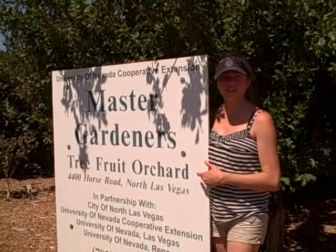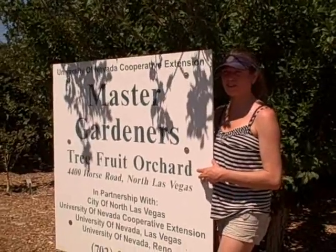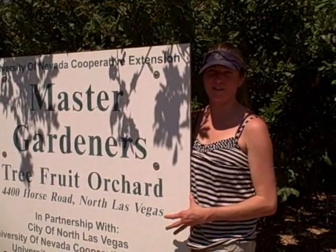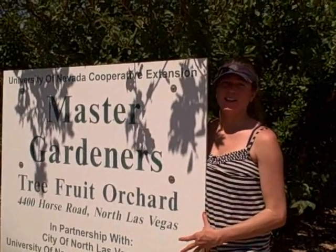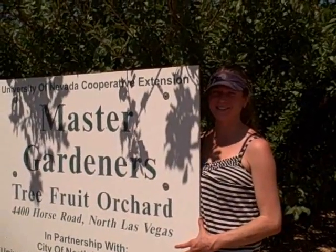Ew, that's gross. That's gross. So now we're at the Master Gardeners in Las Vegas, and they have everything that you could imagine of fruit. Figs, pears, plums. My favorite other thing is apricots, which they have here. And we're gonna go over to the stand and see what they're selling, and then we're gonna look for a swimming pool because it's really hot in Vegas this summer.